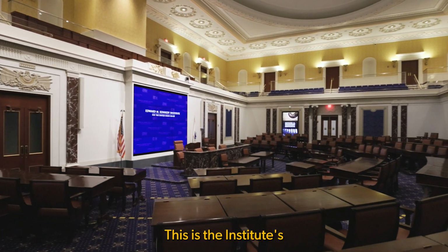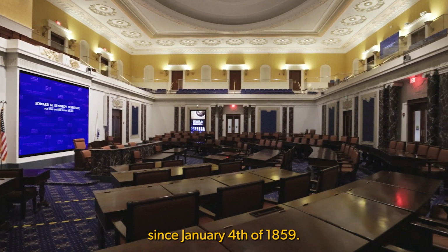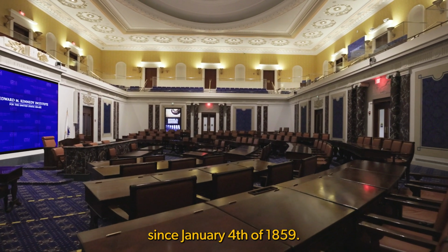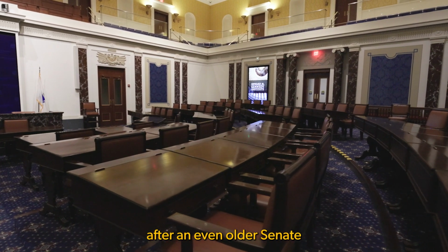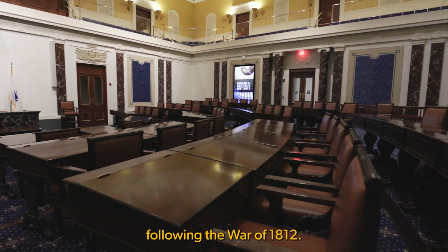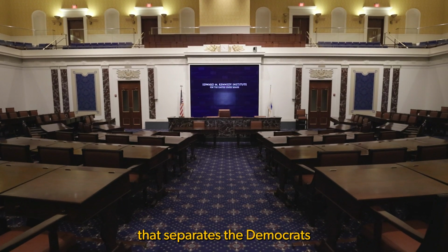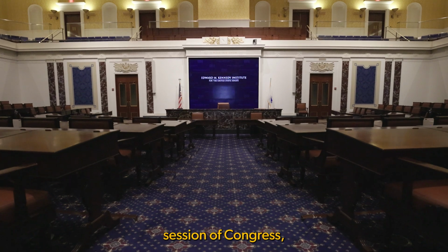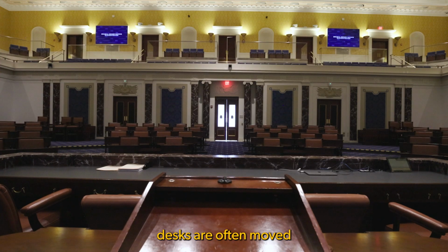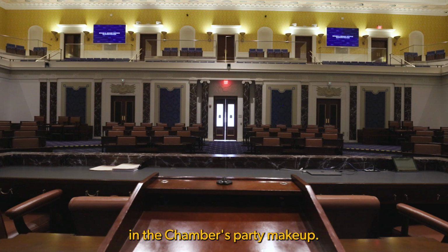This is the Institute's recreation of the room the Senate has been using to pass legislation since January 4th of 1859. Our desks employ the design used in 1819 after an even older Senate chamber was rebuilt following the War of 1812. Here you can see the dividing aisle that separates the Democrats and the Republicans. At the start of a new session of Congress, desks are often moved from one side of the aisle to the other to reflect changes in the chamber's party makeup.